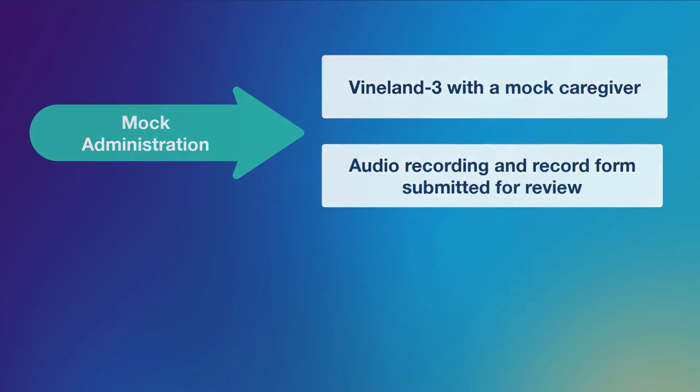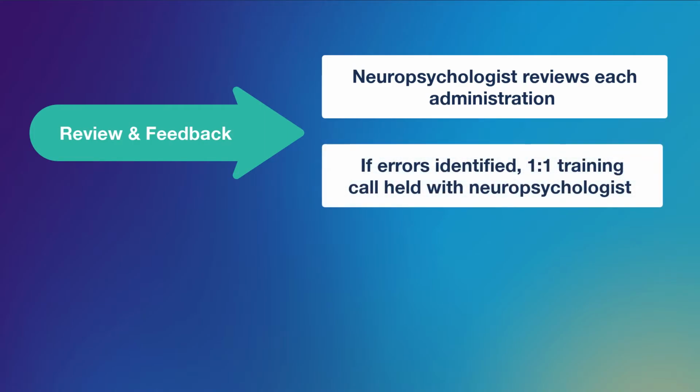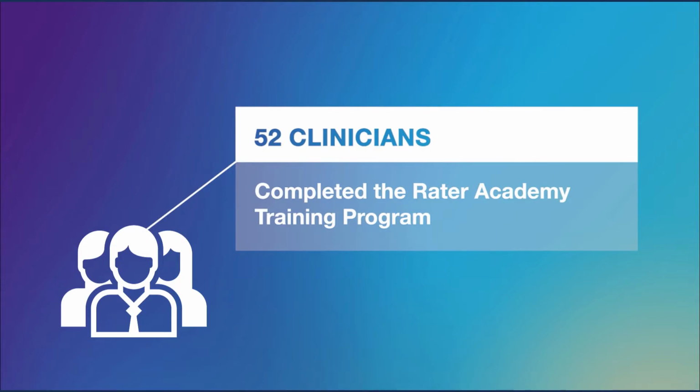They audio recorded this interview and submitted the audio recording as well as the source document, which is the record form, for review. And then a neuropsychologist reviewed this audio recording and record form and provided written feedback to the rater about administration and scoring practices. If any errors were identified in this practice administration, the rater had a one-on-one training call with the reviewing neuropsychologist. After a successful mock administration, after the neuropsychologist said the administration was perfect, the rater was then certified for the trials.